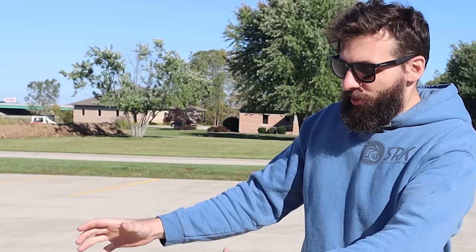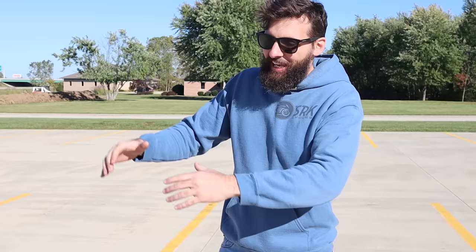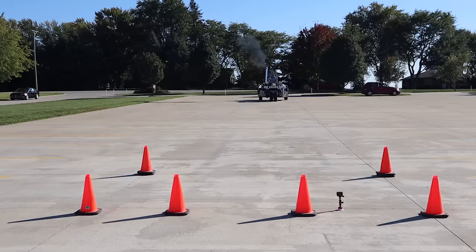All right, let's go to the next test. So the next driver's test challenge, you have to get to about 20 miles an hour and then stop without passing or stopping before a 10 by 10 box. Let's see how it does.